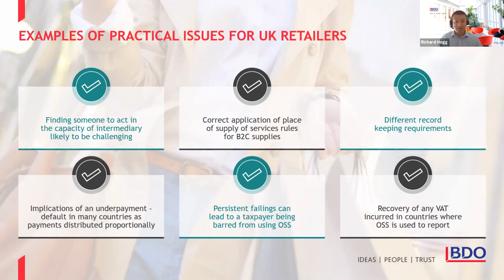I'll skip over the place of supply rules because I think I made those points reasonably clear during the B2C services session. So the next one is just around record keeping requirements. For example, the EU's record keeping requirements and timescales may be different to those in the UK. So to use the one-stop shop schemes, you'll need to retain your records for 10 years, which is different to here in the UK, where you're responsible for keeping your records for 6 years.